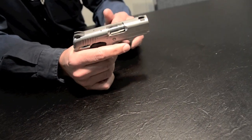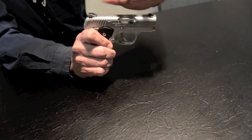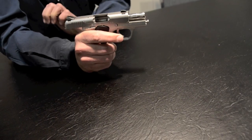When the magazine is fired and empty, full magazine goes into the pistol, you fire it. When the magazine's empty, the slide locks back, just like a 1911.